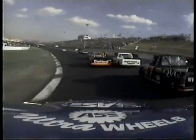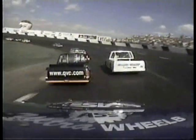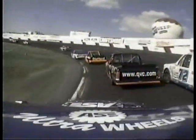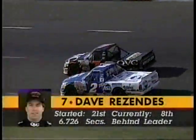What we got to remember, Mike Bliss has worked his way back to 9th from spinning and almost going a lap down earlier in the race. Right, he spun at lap 113 up there in turns 3 and 4, and has more than salvaged a heck of a run here today. Moving around Kevin Harvick. There's Dave Resendiz, last weekend's winner. And here comes Bliss, that is for position.